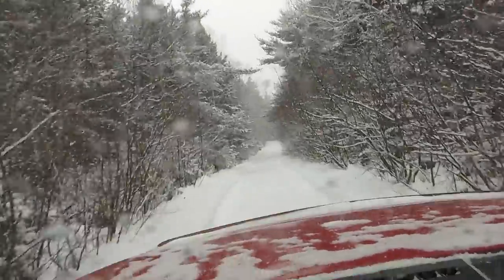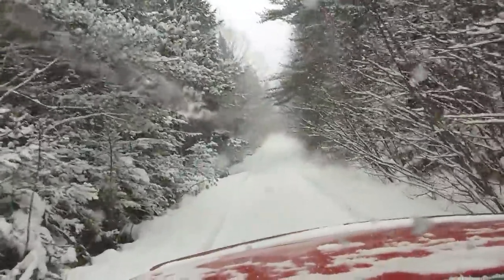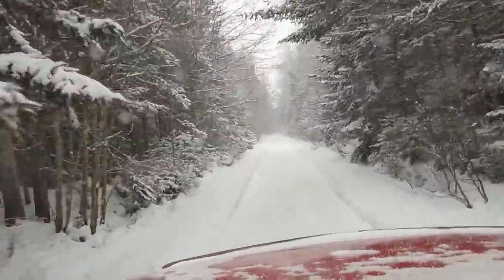Well, this is pretty interesting. This is the second half coming in. The first half was plowed and it was worse than this actually, because it was really icy underneath. So we might get in here, hopefully.